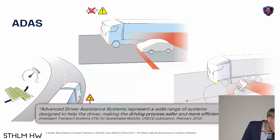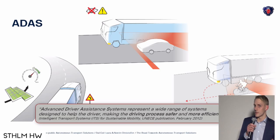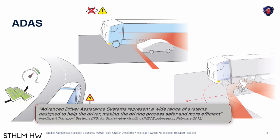In short, ADAS, or Advanced Driver Assistance Systems, are a partial step towards fully autonomous vehicles. One definition is that advanced driver assistance systems represent a wide range of systems designed to help the driving, making the driving process safer and more efficient.